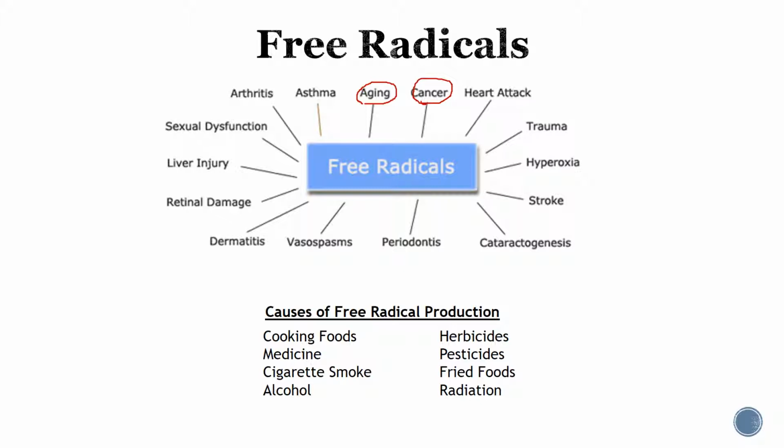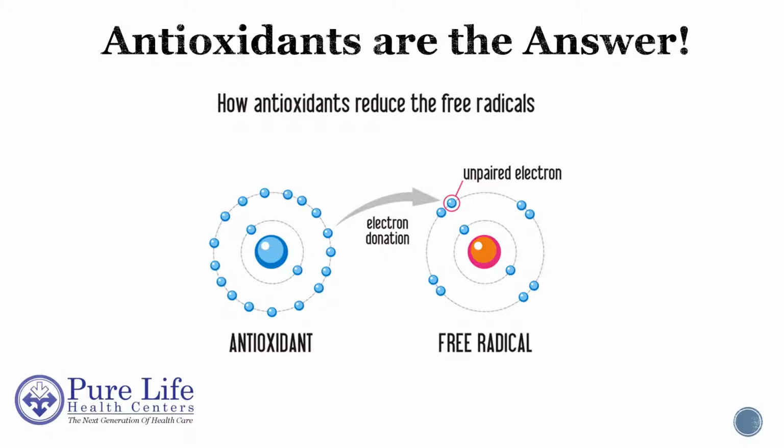And even if you just travel at all, every time you go on an airplane you're getting radiation, and now they have all these protocols of all the radiation tools you have to go through. So you can see we have a tremendous amount of free radicals in our society today. So how do we fight against this? An antioxidant is kind of the answer to a free radical.